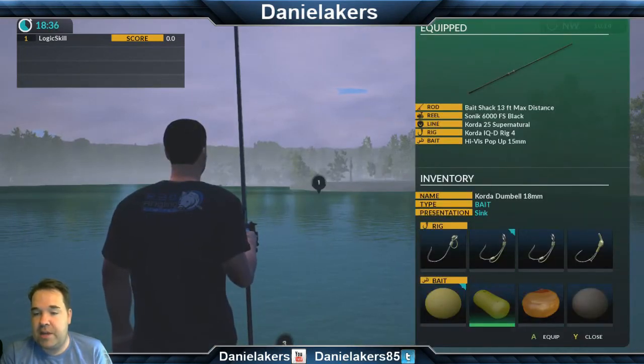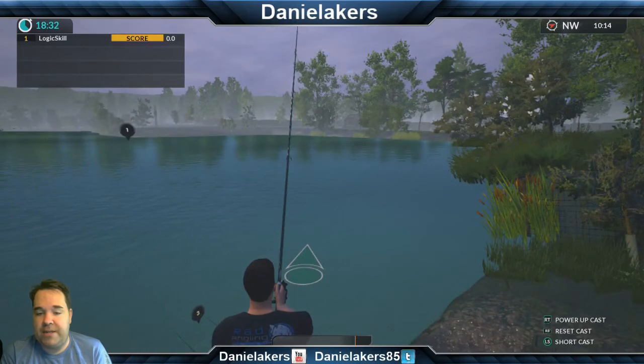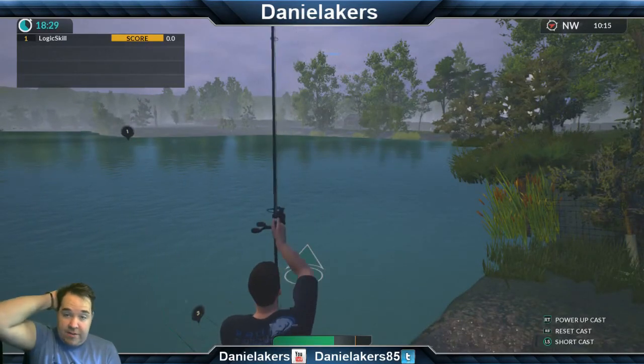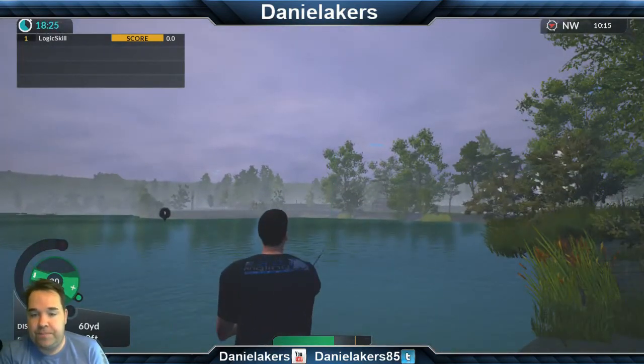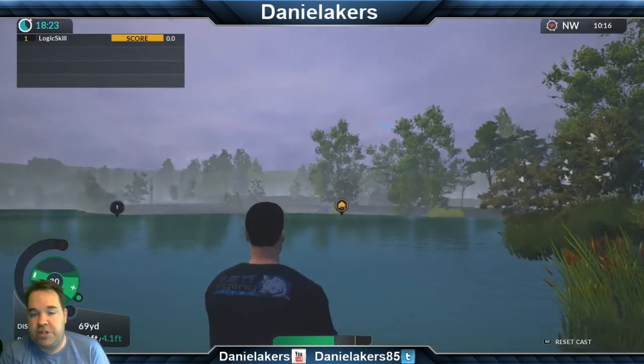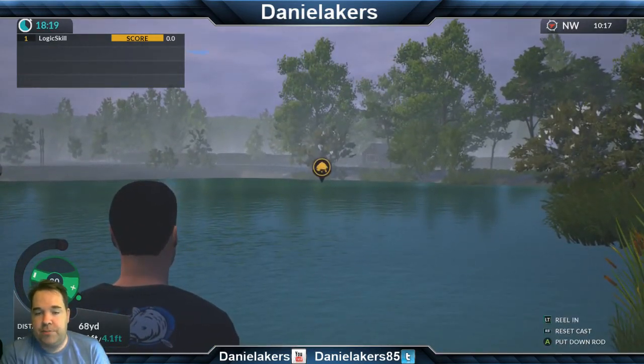I'm going to use exactly the same bait again, but I'm going to put this bait by the weed bed, where the leaves are hanging over the tree just here. You want to literally hit it, basically. You want to go just there. And just put it in twice, put the rod down.